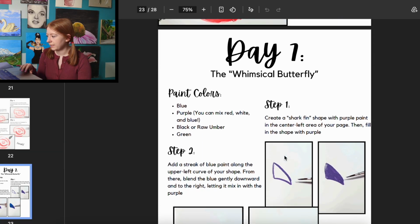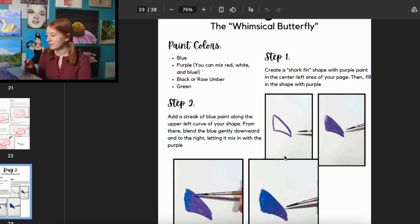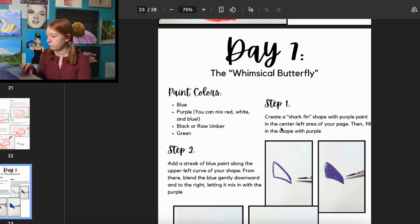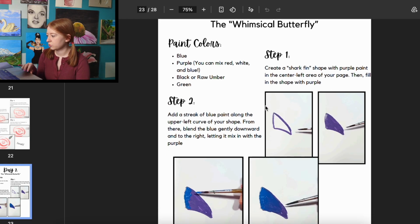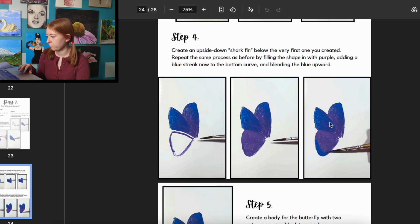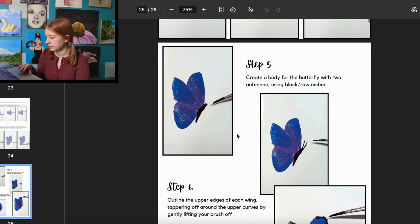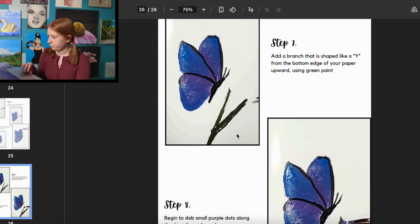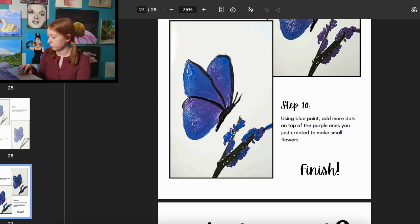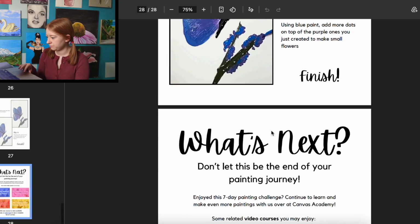Day 7, your final day, is the whimsical butterflies, I like to call it. This one's probably the most challenging. It is still very simple, but probably the most involved of all of them, which is why we saved it for day 7, siete. So you almost create a shark fin shape to create one wing and then the second wing. But again, everything is step by step with pictures, so it shouldn't be too awfully complex in how you do these. And then once you've got that all done, with a little bit of lavender buds there, I really do like that one too.